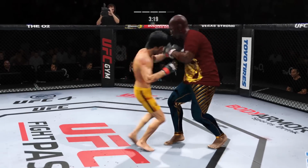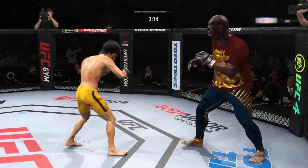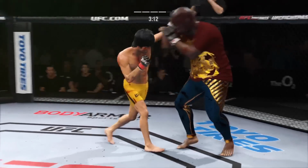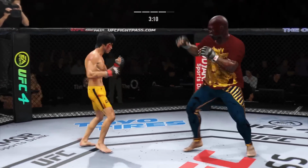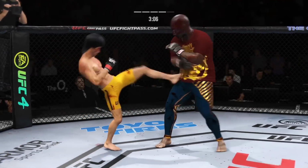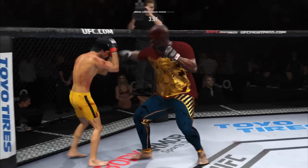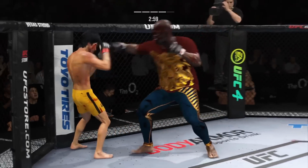The jab is landing consistently. Find something that's going to go behind it. That was looking nice, right? Liver kick, if you take those kicks, it's gonna shut your body off. Oh, he got a real good one too. And he caught the kick.